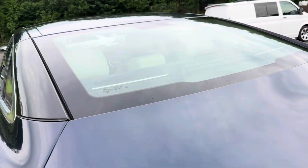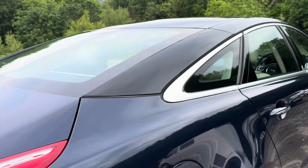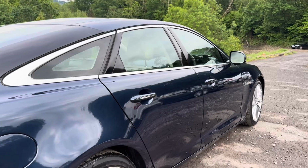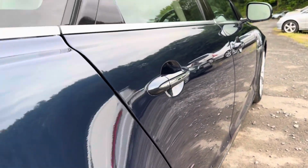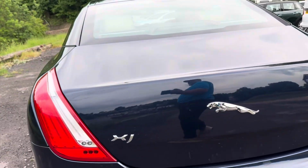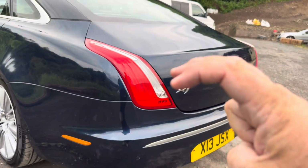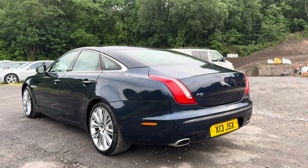I think they look a bit unwieldy on some of the lighter colours, if I'm being critical, but on a dark car like this, they do look really cool. And yeah, as you can see, the paint finish is absolutely flawless on it now that I've had it all ceramic coated. It's beautiful. Absolutely beautiful. It's a little bit of an iconic design. These taillights are designed to represent a Jaguar's claw. That was the design brief, I believe, on them when they were brought out.